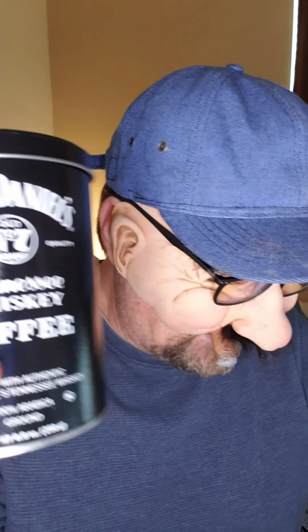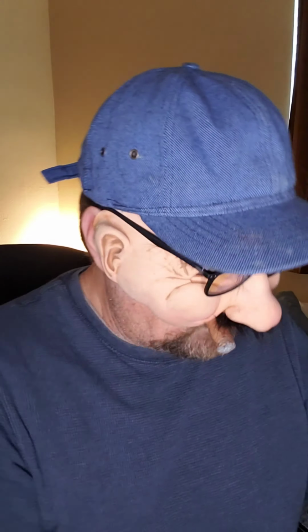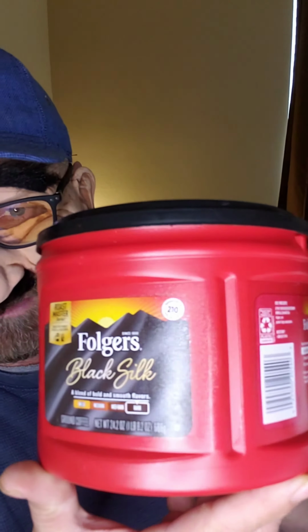Has a complex taste. Now, the Jack Daniels coffee is Arabica beans, and I guess that they soak the beans in Jack Daniels before they roast it. The heat burns off the alcohol just like any reduction does, and so you don't get any alcohol in this. I normally use Folgers Black Silk. That's my daily drinker, so this is going to be nothing but special occasion.